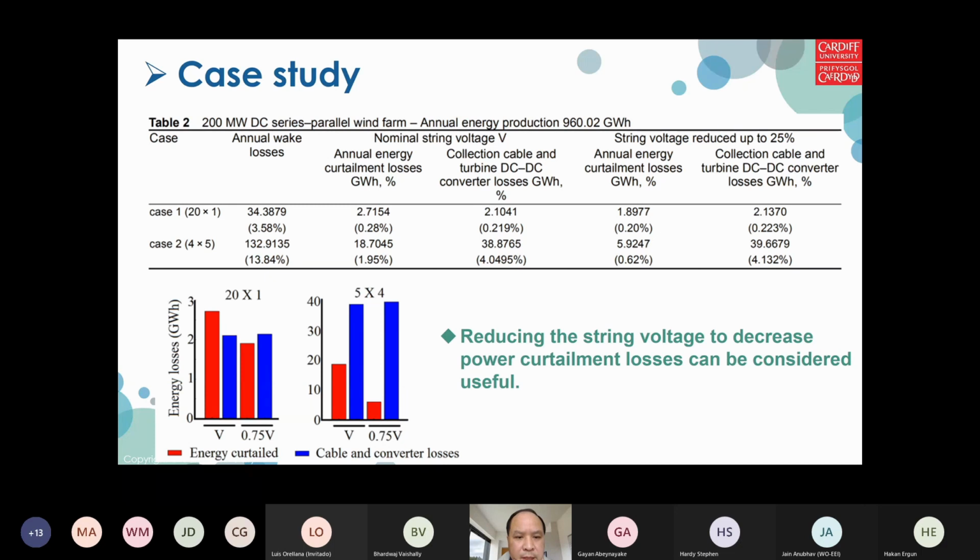I give this in terms of electricity lost, annual losses. If we look at that, some annual losses are due to the wake effect. Then there is the normal stream voltage, where we don't change the voltage. Another case is if we reduce the voltage because of curtailment. If we want to reduce curtailment, we reduce the DC voltage.